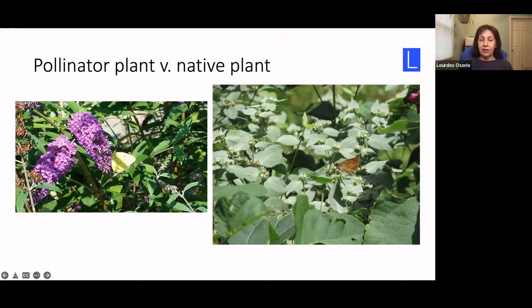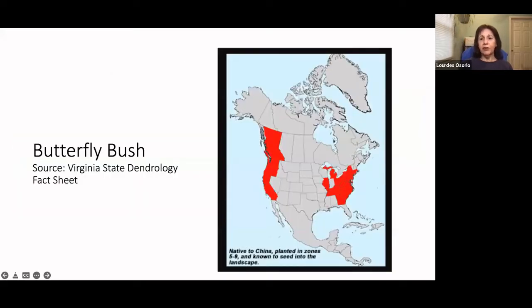As opposed to a native plant, which are plants that grow in your specific region. So a plant that's native in New Jersey is not a native plant in California, right? So native plants are plants that have grown in your particular region before European settlement. So they were here before Europeans started bringing plants from Europe and Asia. And regarding butterfly bush, you will see all the red represents areas in which butterfly bush is considered rather invasive. It is a plant that was introduced from China, and it appears that in the Midwest states, it is not invasive at this point, but on the coasts, it is.